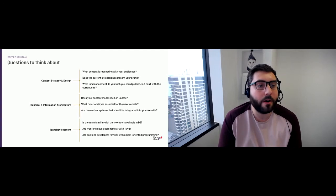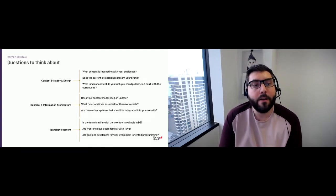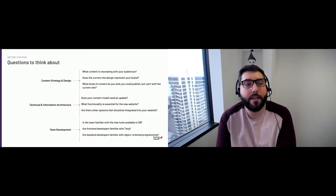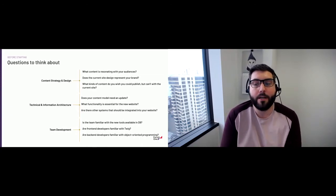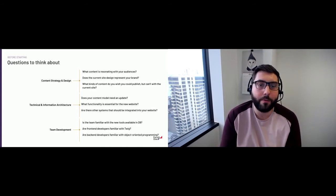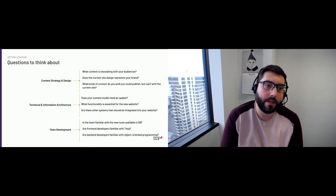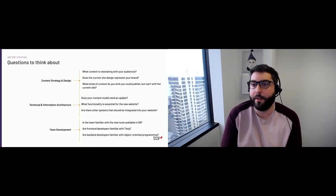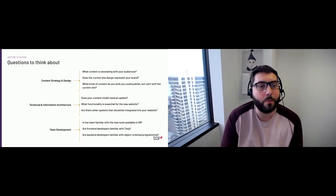From the technical architecture and information architecture perspective, think about, does your content model need an update? What functionality is essential for the new website? Are there other systems that should be integrated into your website? During this process, you're going to be rewriting a lot of code and upgraded modules, so it's a great time to introduce additional functionality or standardize on new features and functionality that were introduced in Drupal 9.